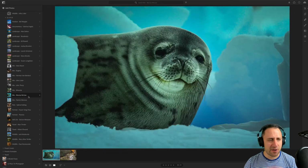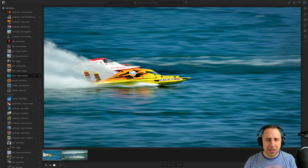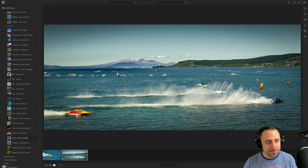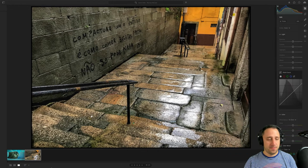Moving on to the next photographer, Murray. I saw pictures from you before. What was it last week? Let's check it out. Murray, we had the boats and the panning and long exposure and panorama. So let's have a look at this week. What do we have? We have this beautiful animal here and then the stairs. Let's do it.